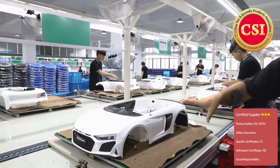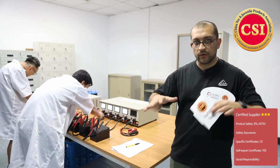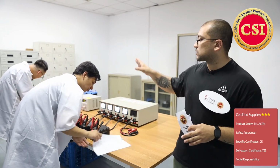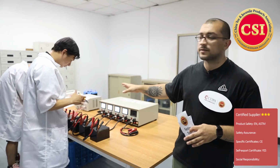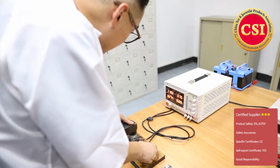All right, as a part of the testing process, as you can see, United Vehicles have an on-site testing lab as well. In this lab, a battery is being tested, the charger is being inspected, and also a motor is being inspected. They make sure the quality is up to the standards and matches the requirements of the clients they're exporting to.